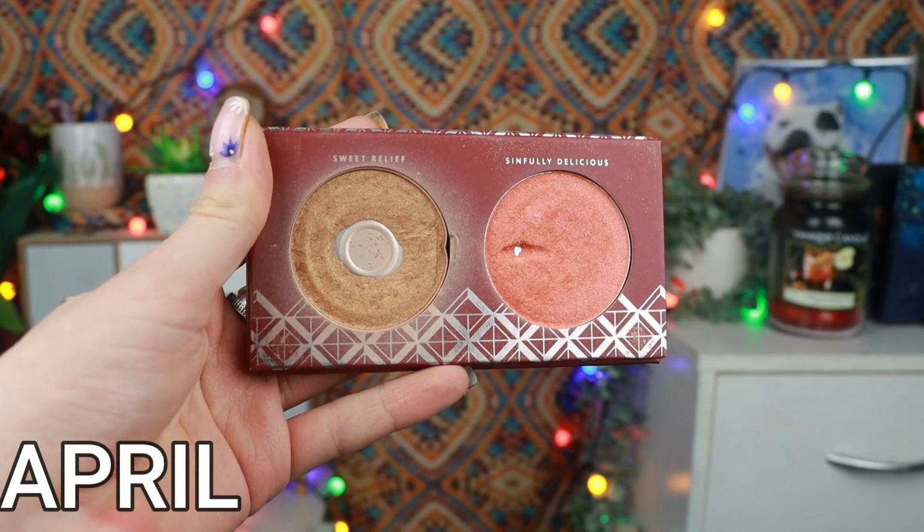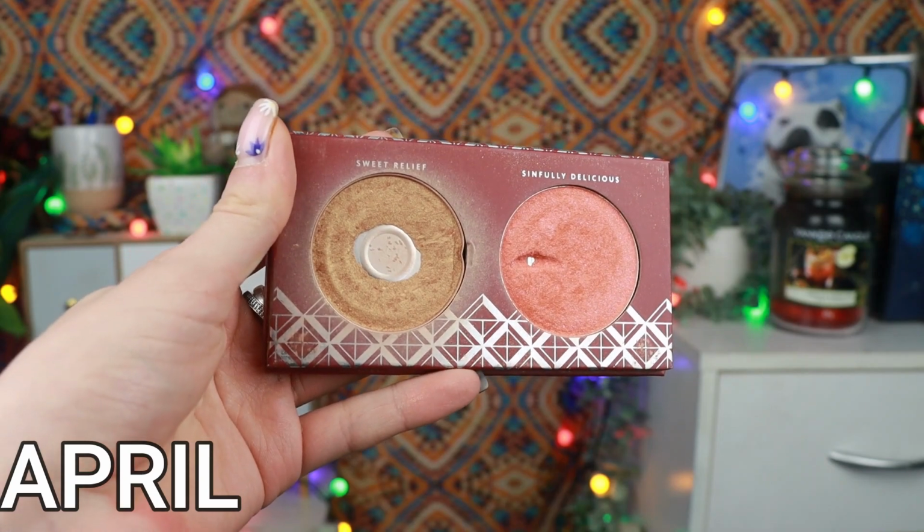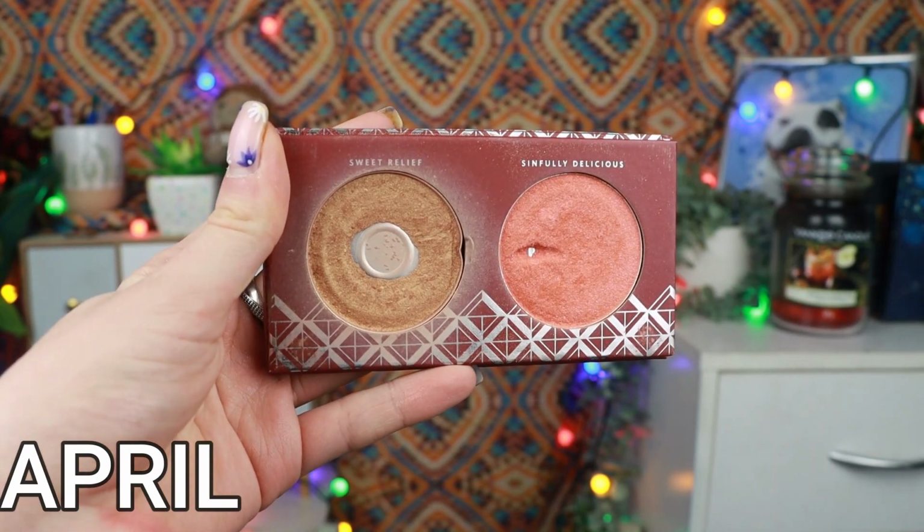Okay, so now let's move on to this palette. This palette is definitely my favorite palette, and that is why I have left it till the end. So this is the Spice of Life palette, and this is what it looked like last month. You could see we had a massive pan on this bronzer, and we did technically have pan on this blush.